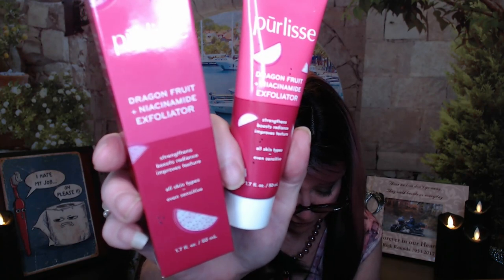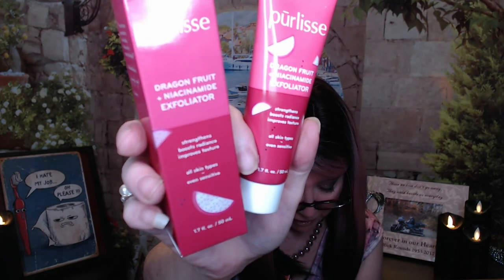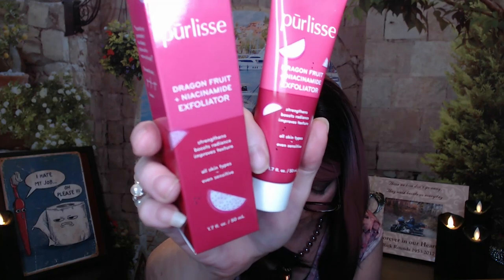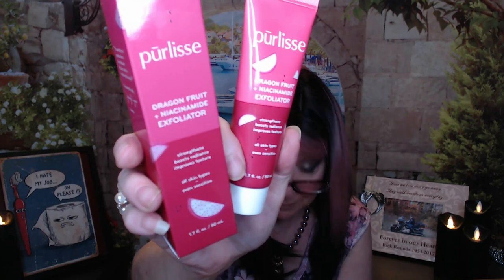And it says this exfoliator is packed with powerful ingredients like dragon fruit and niacinamide that work together to enhance your natural glow and help improve the overall health of your skin. Not only does it gently exfoliate away dead cells, it strengthens your skin's barrier to fight against signs of aging. I need to help that. So it says, after cleansing, apply an even layer over your face and let it sit for about 10 minutes. Then activate the exfoliating particles by gently rubbing with water and rinse to remove. So again, this had a value of $35.